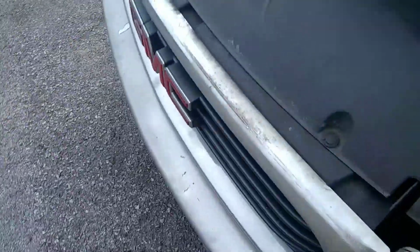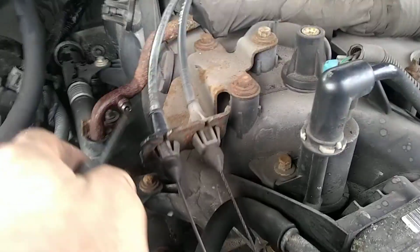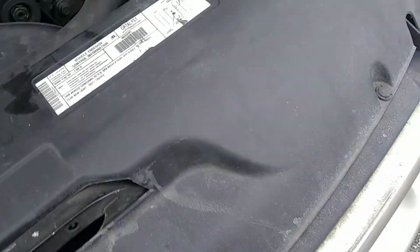Yeah, we definitely got fuel. Lots of fuel. You can smell it, boy. Yeah, so we got plenty of fuel in there, no doubt. We should have a lot of pressure built up in the rail now. Let's take a little test and see. And that release is the exact same thing that the Contour is doing that we just did the timing on. Yeah, and we got fuel. So that most likely means crank sensor, I would happen to think.